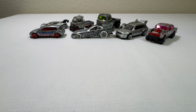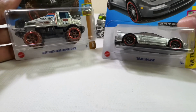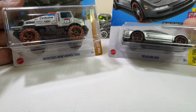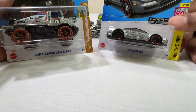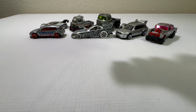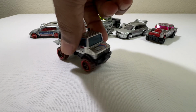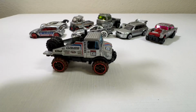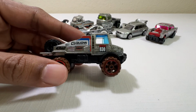All right. Up next at number 9 and 10, coming out of the M case, we have the Mercedes-Benz Unimog 1300L and another collector's favorite, the 90s Acura NSX. I ended up getting these from eBay because these never showed up in my local store. I think this ZAMAC case completely skipped the Midwest, so none of my fellow collectors found these. I resorted to eBay because I wish to get the set completed.